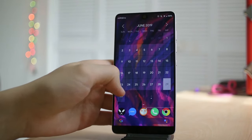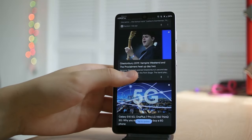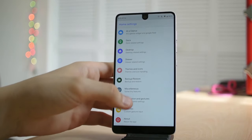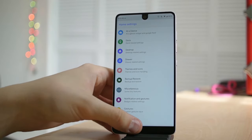So I'm using the launcher that came with my ROM when I flashed it. It's called Ruthless Pixel Launcher, as opposed to Rootless Pixel Launcher. It's basically a variation of Rootless Pixel Launcher, or more accurately a sort of adaptation. You have a lot of options in this launcher. Practically everything can be customized.